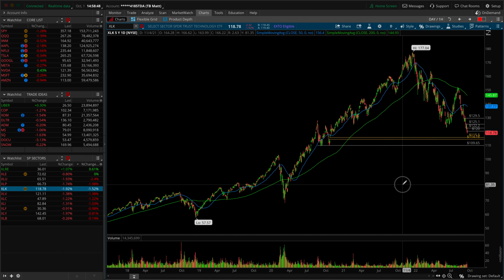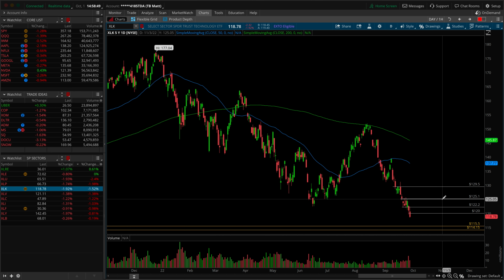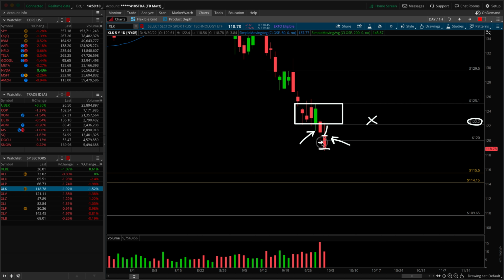Next up is the XLK, the tech sector. What's happening over here? Certainly breaking down from a multi-day balance, right? If we zoom in, a little bit more similar to the S&P 500, but not quite, right? So here's a balance. Thursday actually broke down first. Friday got some follow through, right? We tried to make the attempt back above that 122.20. No dice in the tech sector, and a new closing low underneath the Thursday bottom. That does strike me as a bearish outcome.